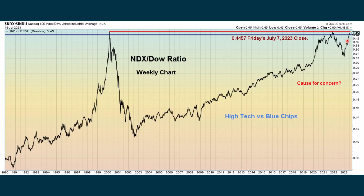When we look at the ratio between the NASDAQ 100 and the Dow, we're getting back to very high levels again, back to where we were at 2000. This was the dot-com boom. Then when we went down, this is the dot-com bust, and it took us 20 years to get back up to this level. We could still go higher than this. This is showing that there's good strength in the market, but we also want to be aware that we've topped out at these levels previously.